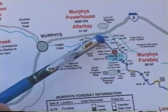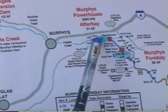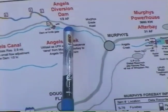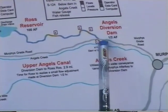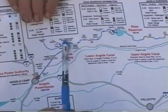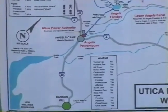Then we put it through the penstock, through the Murphy's Powerhouse, which we all see off Highway 4, the Afterbay right there by Highway 4, and then we come down Murphy's Creek through the park, and it comes on down through Murphy's. If you go down to Murphy's Grade Road where you see the flume right here, this is the diversion dam where we take it over to the reservoir, and then down to the Angels Reservoir, and then through the Angels Powerhouse and back into the creek, Angels Creek, and back into Maloney's.